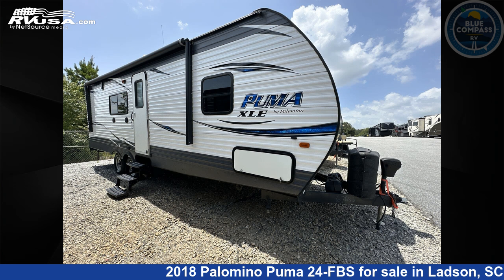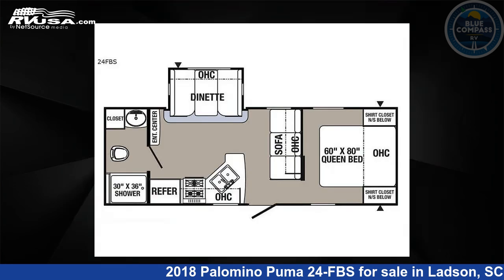This 2018 Palomino Puma 2.4 FBS is a travel trailer RV. It is located in Ladson, South Carolina, 29456 and is offered for sale by Blue Compass RV Charleston.